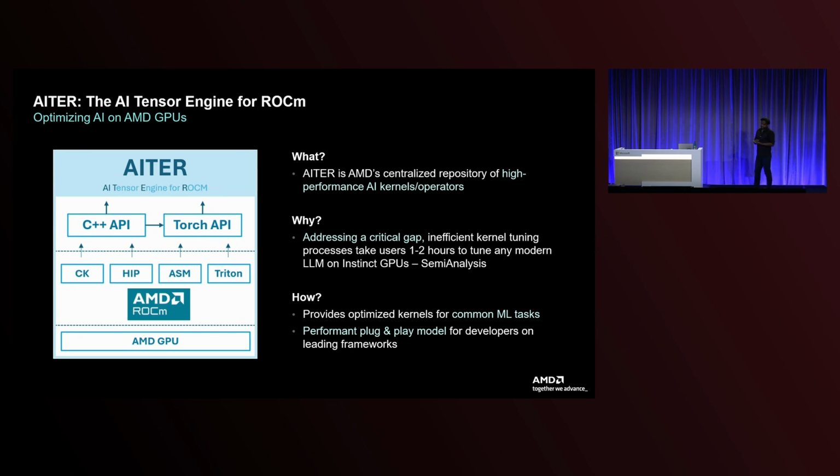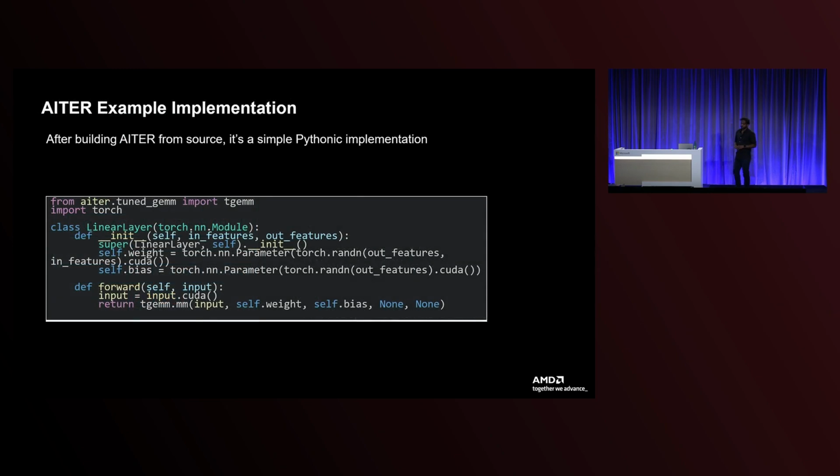So this addresses an important gap. When we have an easy-to-use solution, you may not have the most performant solution. And then you spend hours or days optimizing that solution to get to the most performant solution. And what we provide here is the most performant solution for standard LLMs and Halo models. And since it's plug and play, you can use it for any of the available frameworks.